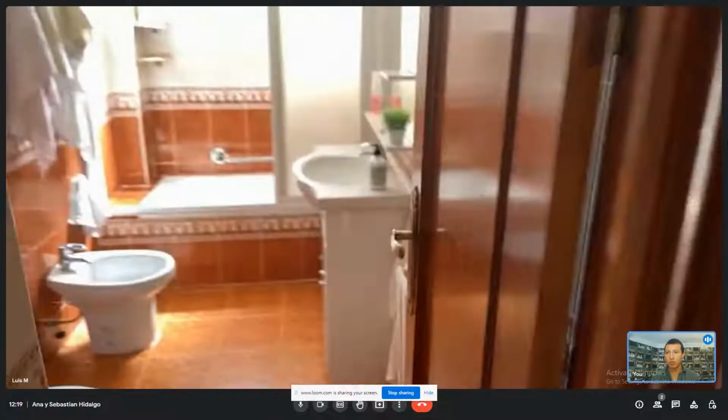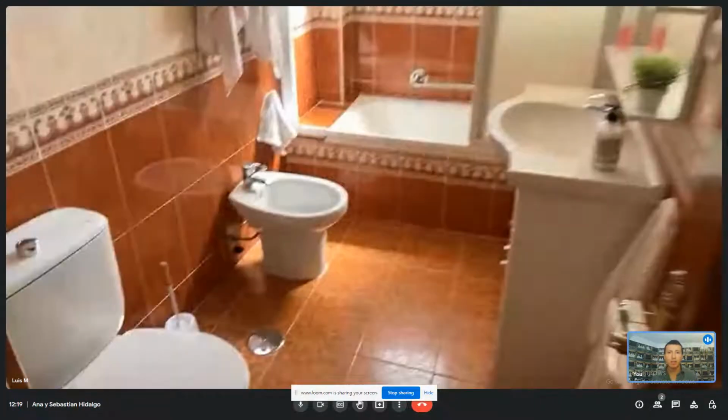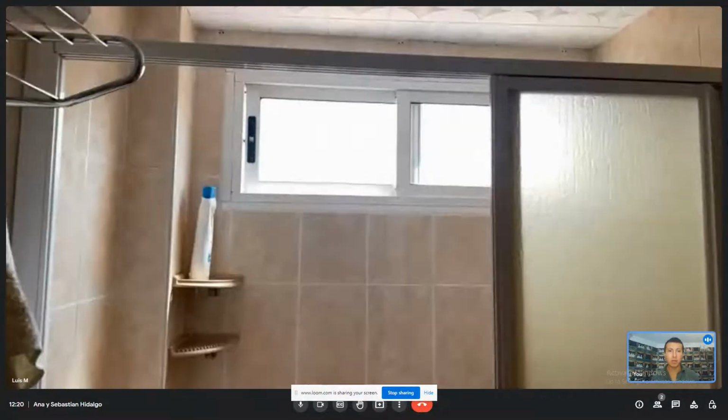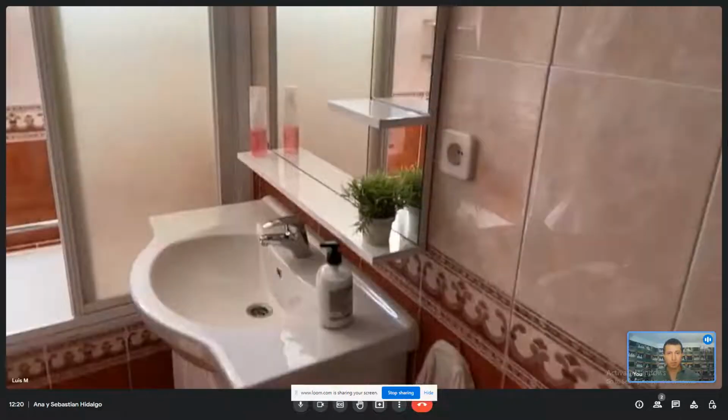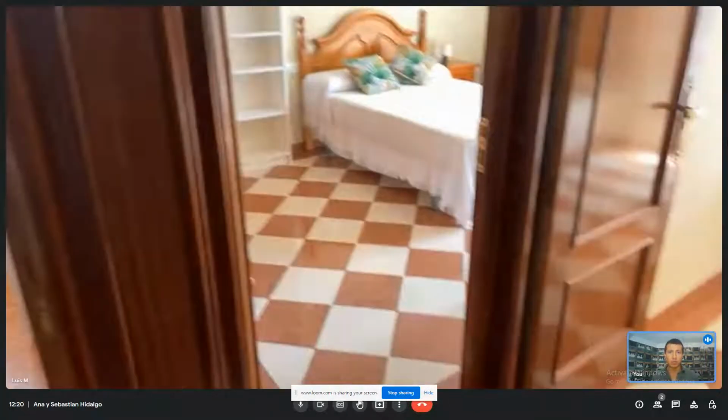Super. We'll continue here. You have a full bathroom with a bidet. You have a bathtub. You have the heating system as well. Shower. As you can see, the bathroom is very spacious as well.